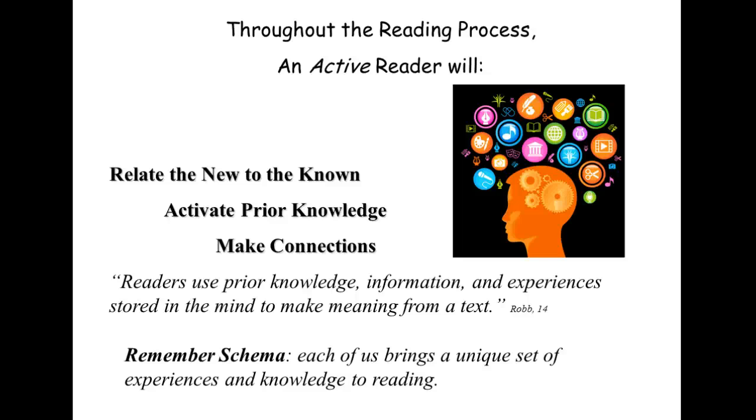Students, readers, anybody will make text-to-text connections, and that is when you connect something you're reading with something you've read before. They also will make text-to-self connections, and that is when you connect something you're reading or viewing to something you know in your head, something you've experienced, something you carry with you. And they also make text-to-world connections, and that's when you make a connection between something that's going on in the greater world around you to something you're reading or viewing.